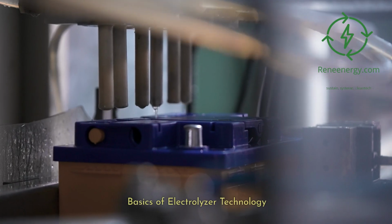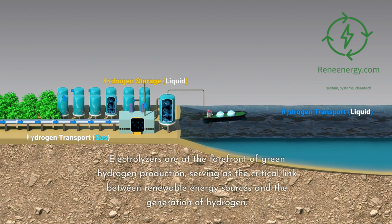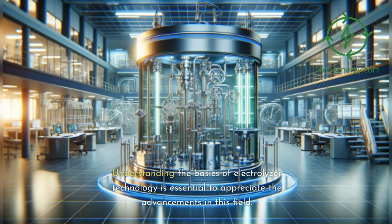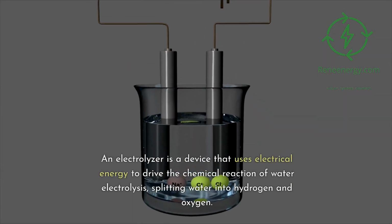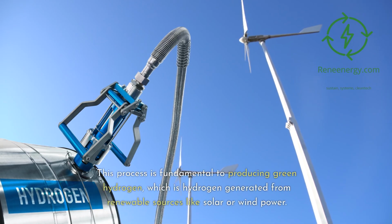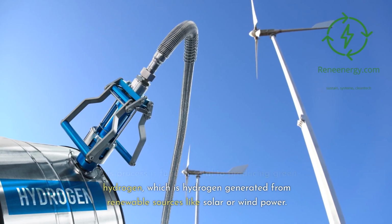Basics of electrolyzer technology. Electrolyzers are at the forefront of green hydrogen production, serving as the critical link between renewable energy sources and the generation of hydrogen. Understanding the basics of electrolyzer technology is essential to appreciate the advancements in this field. An electrolyzer is a device that uses electrical energy to drive the chemical reaction of water electrolysis, splitting water into hydrogen and oxygen.